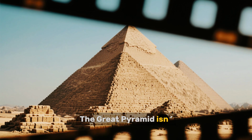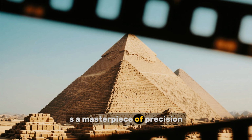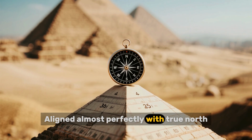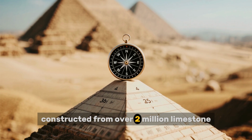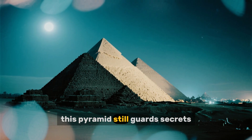The Great Pyramid isn't just the largest of Egypt's pyramids, it is a masterpiece of precision, aligned almost perfectly with true north, constructed from over 2 million limestone blocks. But even after centuries of study, this pyramid still guards secrets.